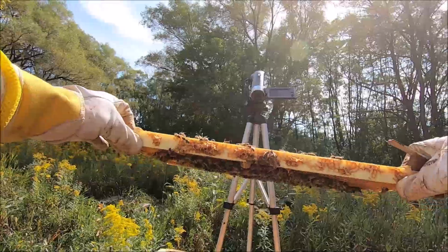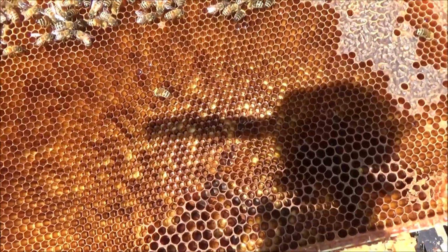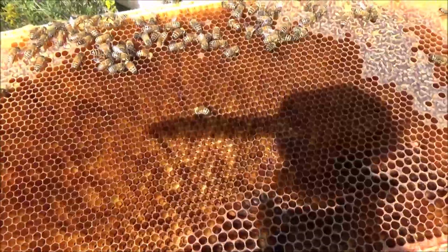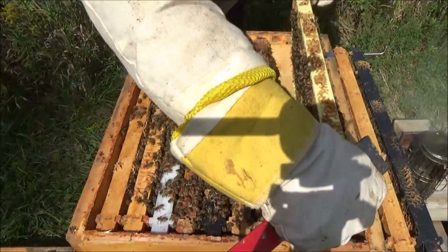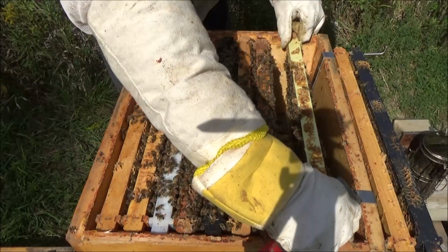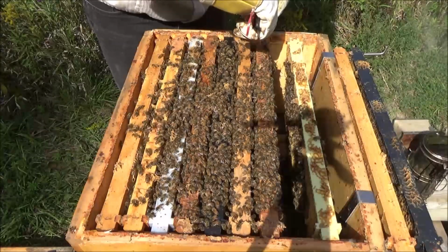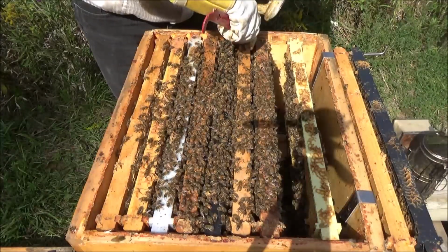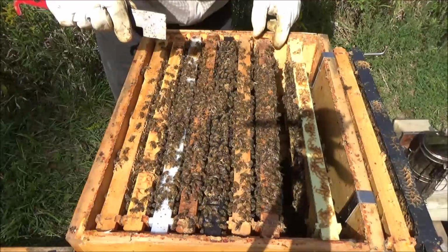You can see the bigger holes at the bottom, the bigger comb, that's for drones. If they laid eggs in there, they would probably be making drones, which I don't think they're going to be doing much of this late in the season. As a matter of fact, I saw them starting to kill drones, because they will get them all out of their hives. Okay, next 3 frames should be really interesting.